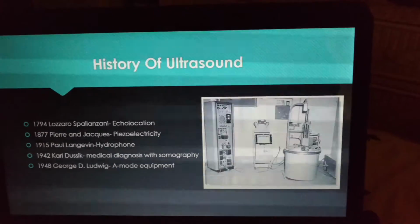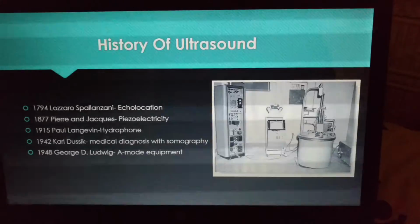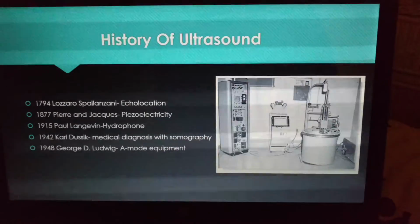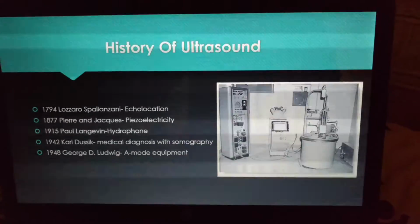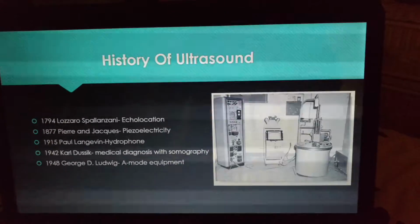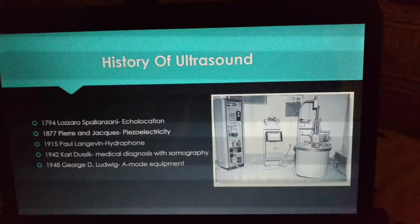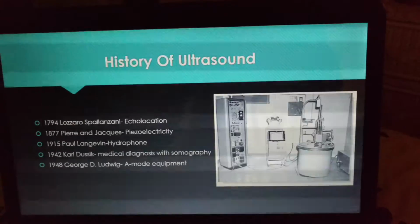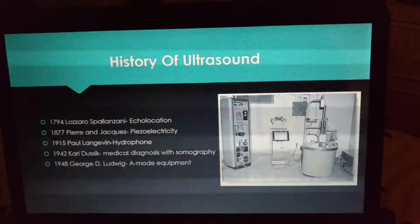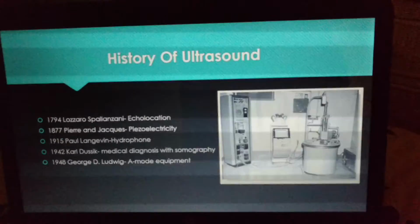In 1915, Paul Langevin invented the hydrophone, which is a device that detected objects at the bottom of the sea, after he was inspired by the sinking of the Titanic. In 1942, Karl Dussik is credited with being the first to use sonography for medical diagnosis when he attempted to detect brain tumors by transmitting an ultrasound beam through a human skull.